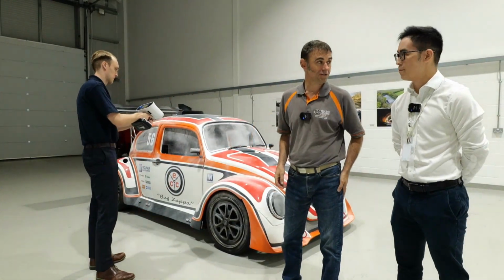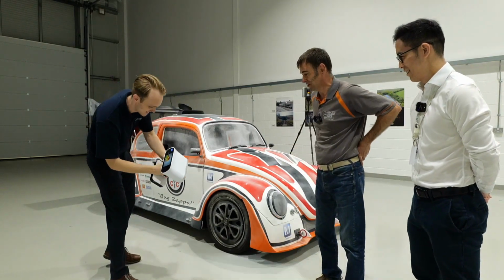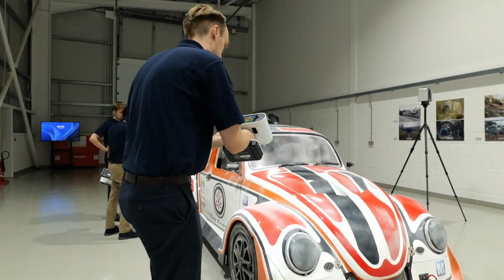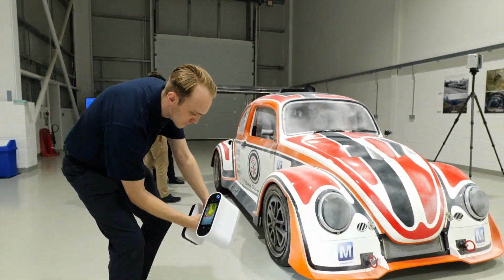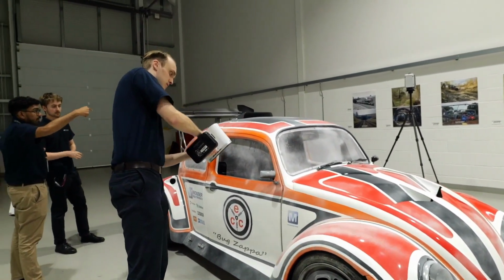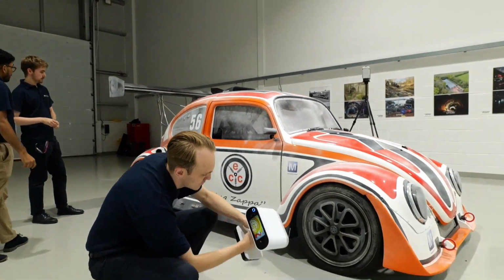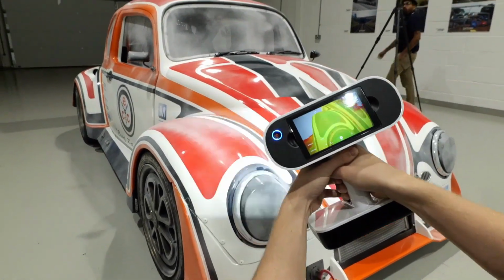Right, Henry, looks like Ben's got the ray gun 3000 out. So what's this one do then? So this is the Artec Leo scanner. Obviously it's handheld. At the moment Ben is scanning the front wheel and front fenders. It's using a white light based scanner, and he's just capturing the local detail around that area. I can see it appearing on the screen. Yeah, that's right. That's really cool.